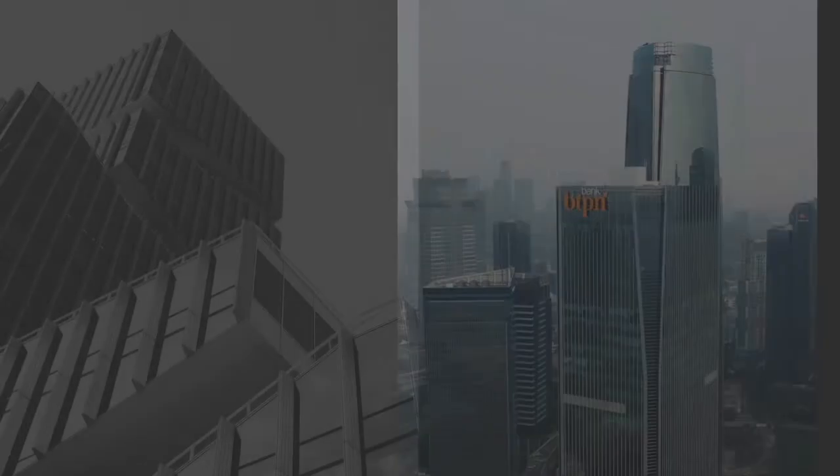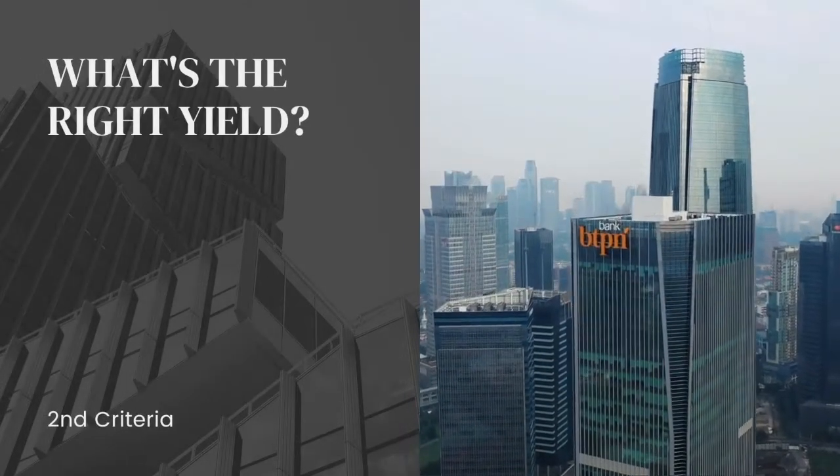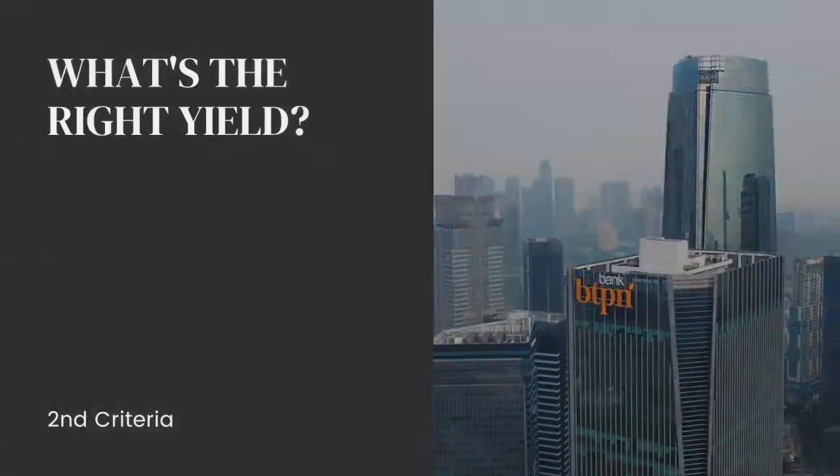If you want to buy to keep, there's always this question people ask: what is the right yield? Let me explain a little bit. Yield here is the rental over your property purchase price. So if your rental income is 2,000, 2,000 times 12 is 24,000. Let's say the property price is 240,000. You divide by that, then that is the property rental yield. So if you use that calculation, it's 10%.